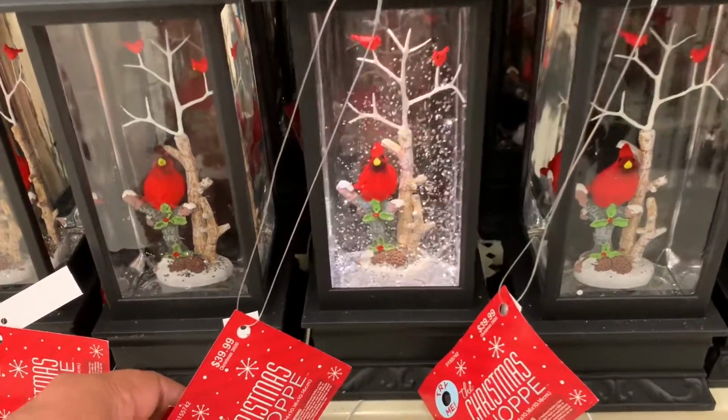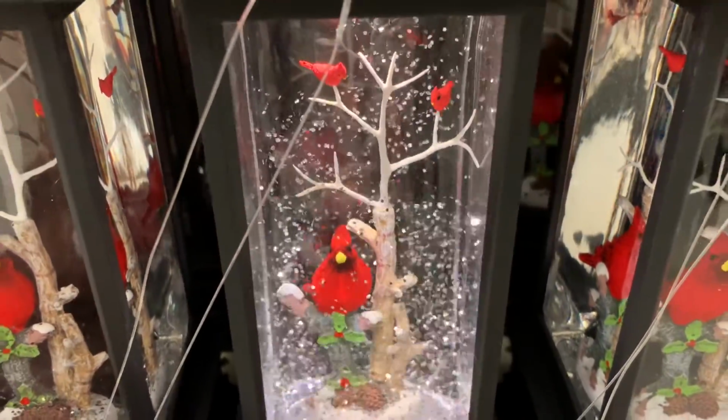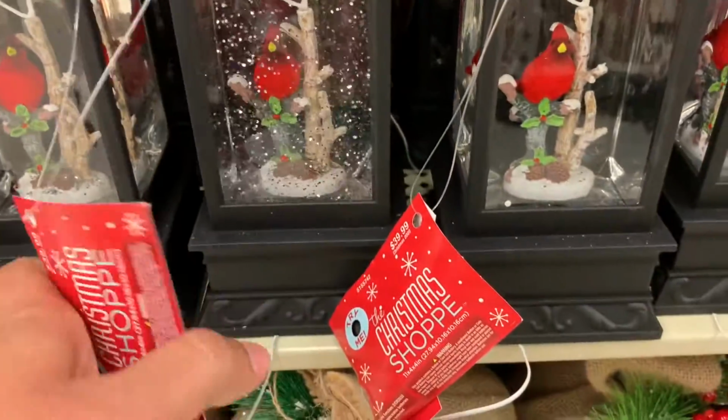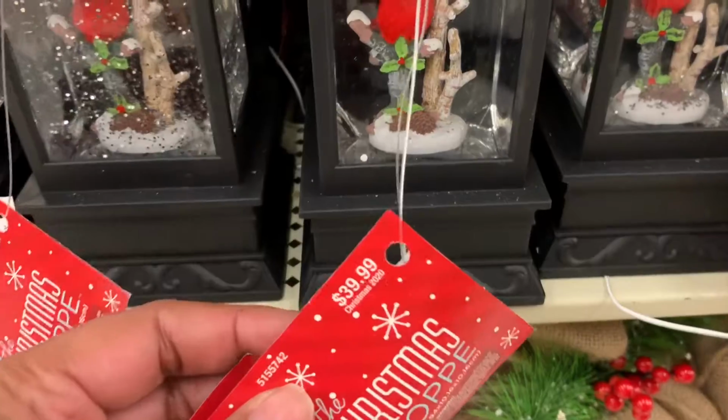Love, love, love this lantern. How cool is this? It makes you feel so peaceful. I don't know what it is, but I loved it.